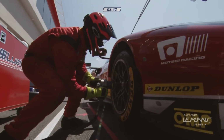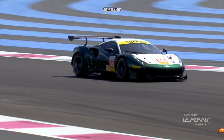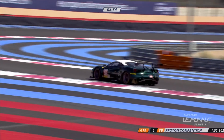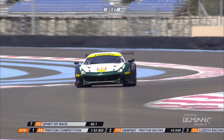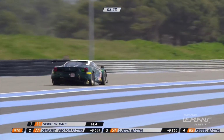Thomas Preining, of course, already active in the WEC on Porsche Junior duties. In comes what looked like the Lucic Racing car to me. Yeah, with sparks flying off the wheel cap and the wheel nut. And I was told how much they cost earlier in the week. I don't like to see wheel guns not quite seated correctly. No. On a wheel nut. Anyway, it went on eventually on the front right corner of that Lucic Racing Ferrari, which is back on the move.